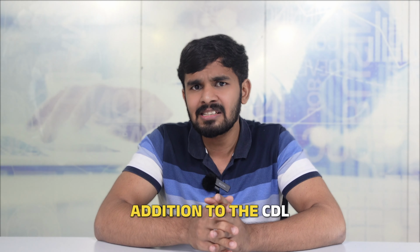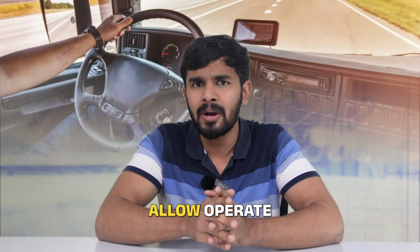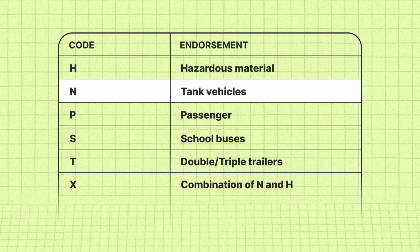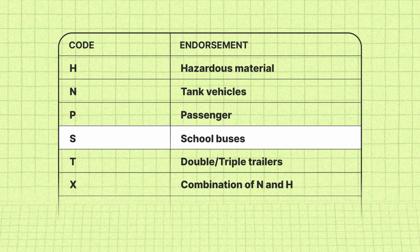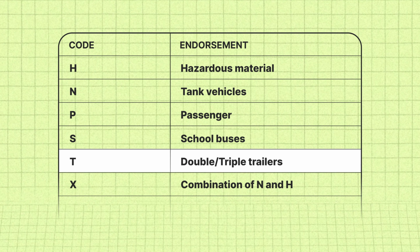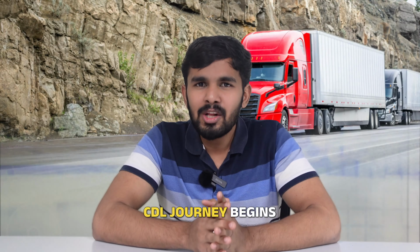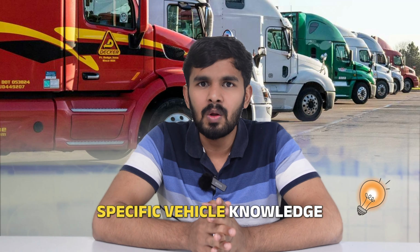In addition to the basic CDLs, drivers can obtain certain endorsements that allow drivers to operate specific types of vehicles or transport certain types of cargo. The different endorsements are: H stands for hazardous material, N stands for tanker containers, P stands for passengers, S stands for school bus, T stands for double or triple trailers, and X stands for a combination of both hazardous materials and tanker containers.